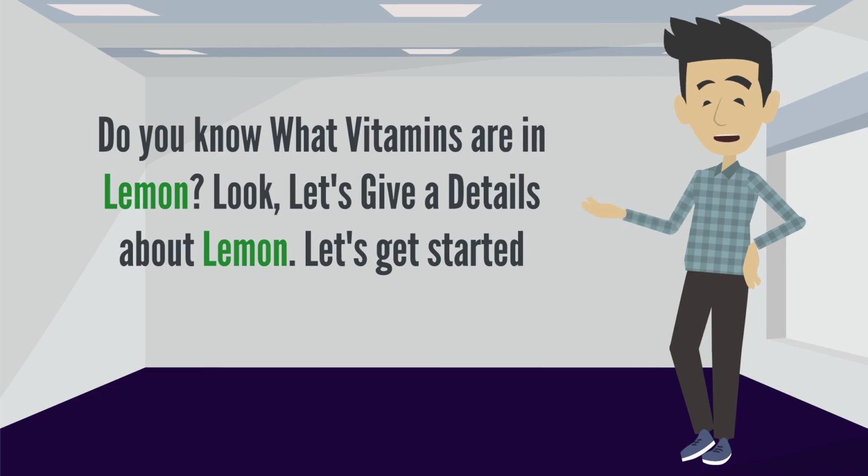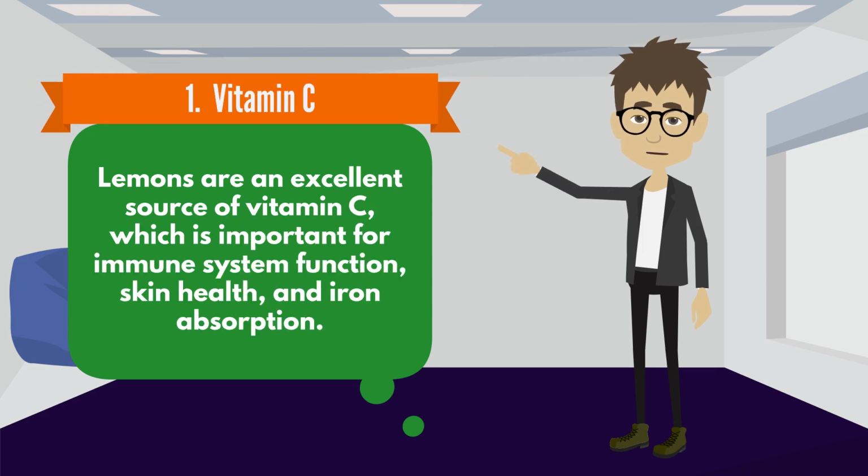Look, let's give it details about lemon. Let's get started. Number 1, vitamin C. Lemons are an excellent source of vitamin C, which is important for immune system function, skin health, and iron absorption.